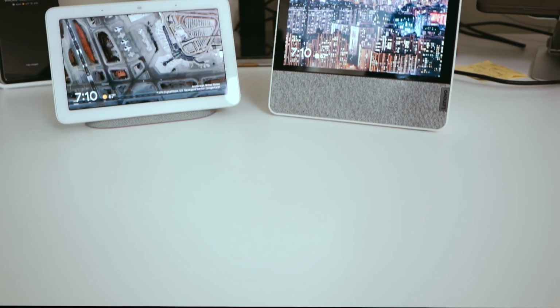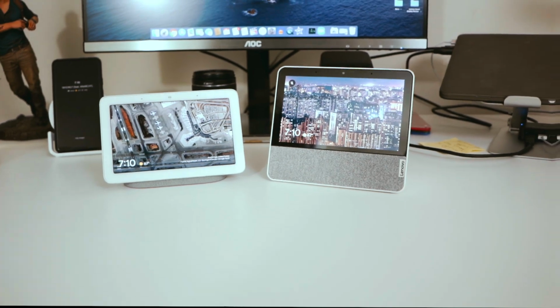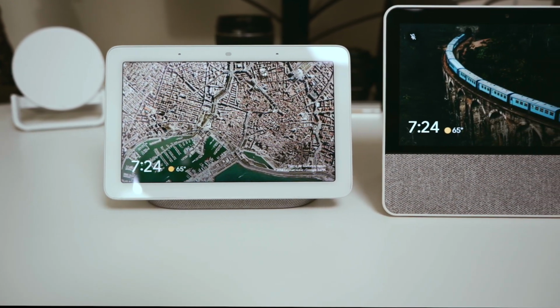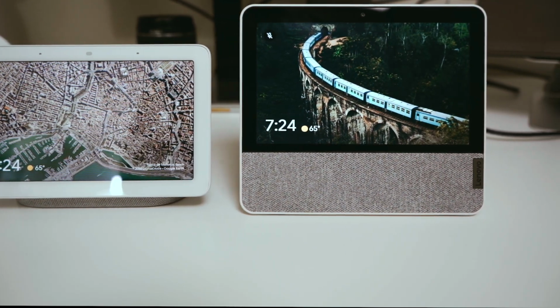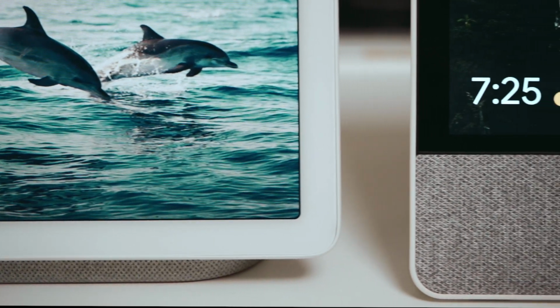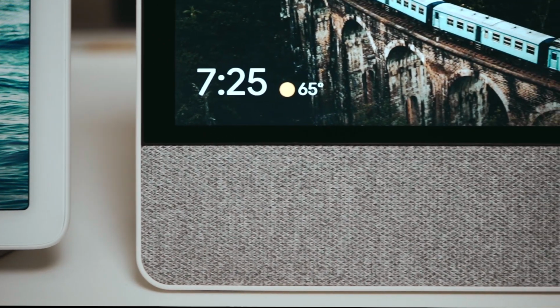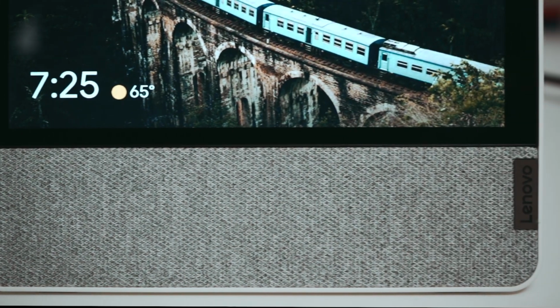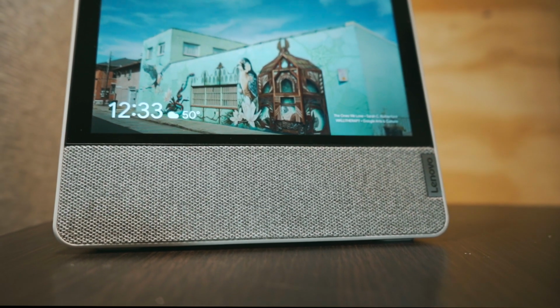Since I already own a Nest Hub, I wanted to go ahead and do a quick comparison of the two to see how the Lenovo Smart Display stacks up. And I'm just going to go over the similarities and differences between the two of them. Now the first thing I want to talk about is the speakers, and the Nest Hub sounds pretty good. They get decently loud, but it's a bit tinny in the highs, and there's a decent amount of mids, but there's no low end. The Smart Display 7 on the other hand gets way louder, has better mids, but also lacks decent lows for the bass heavy crowd.